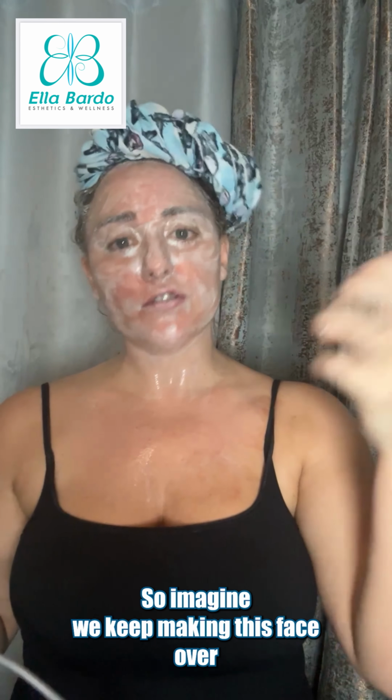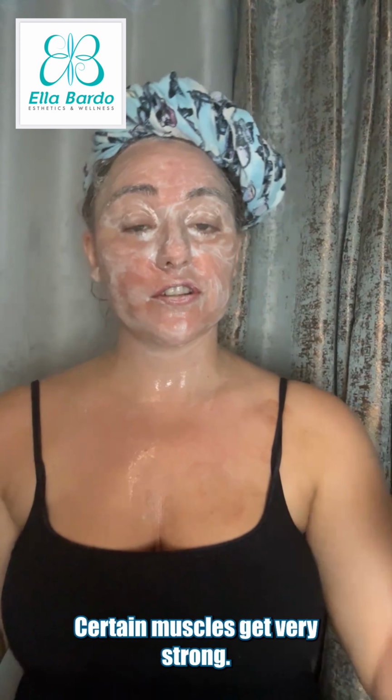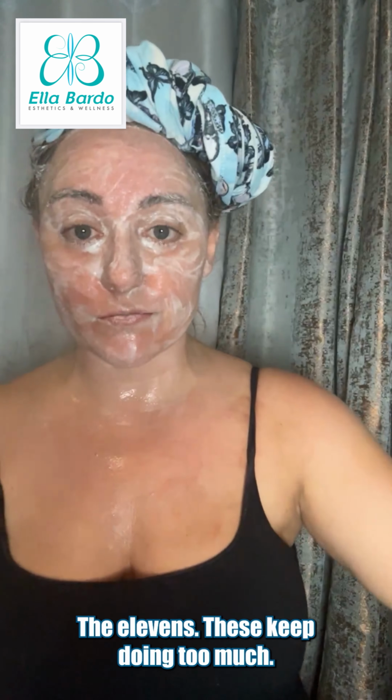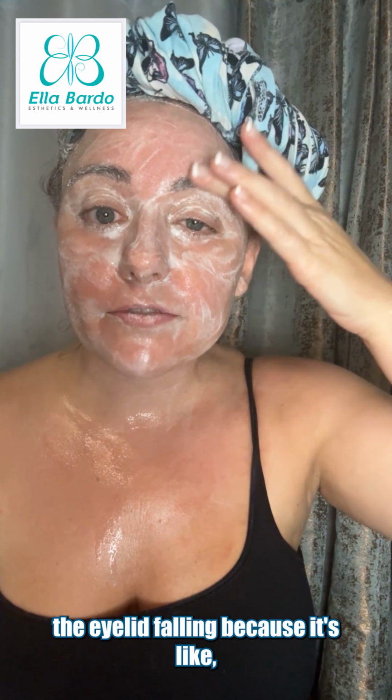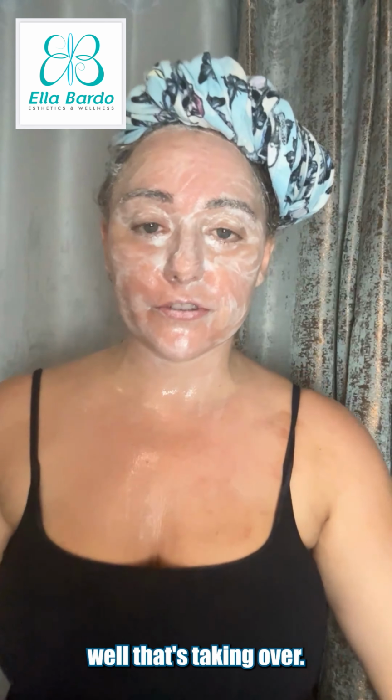So imagine we keep making this face over and over again. Certain muscles get very strong. The eyes here are a good example of that. The 11s, these keep doing too much. And when these are doing too much, these ones get lazy. So that's when you start to see the eyelid falling, because it's like, well, that's taking over, that's doing everything. Like, why do I need to do anything?